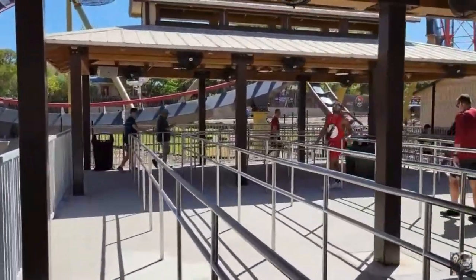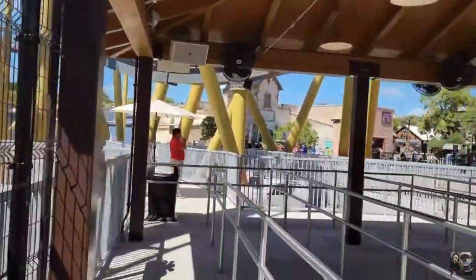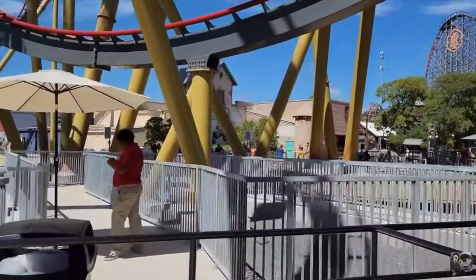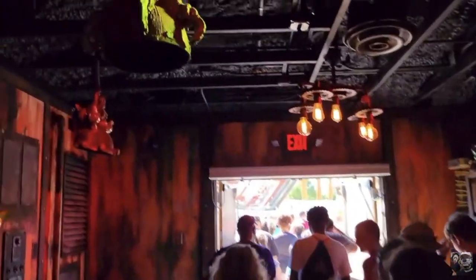So you go up, right? There's a whole bunch of audio everywhere in the queue line of Dr. Diabolical talking about her magical elixir that will make everyone young again. So after you're done with the pre-show, these big double doors open and you go into the locker area.